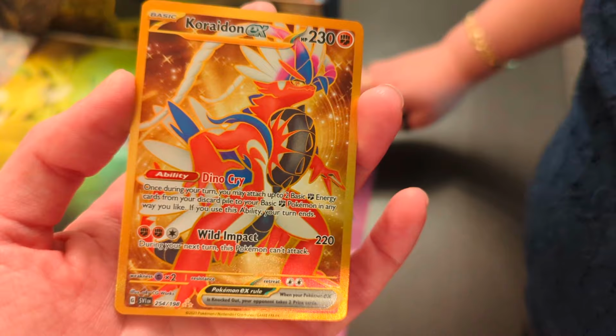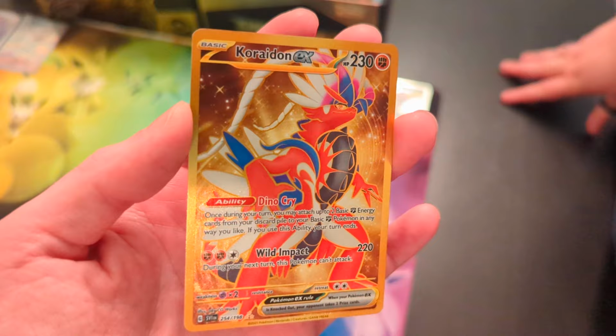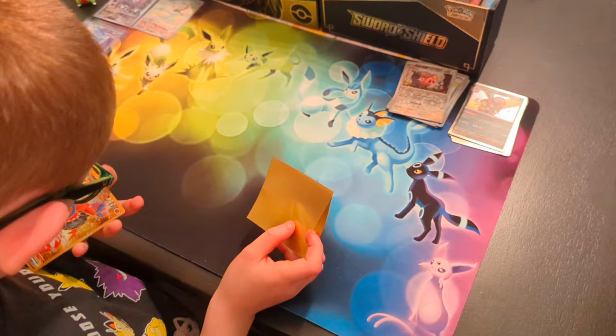Look at those three beautiful gold stars. Yeah, come on. High five. Okay, we'll take that. That's a gorgeous card. Told you, I felt like my pack was so light. I was like, oh my god, I'm going to get something. This is awesome. Beautiful. Okay, here, Wyatt, you can sleeve it up now. It looks really nice.